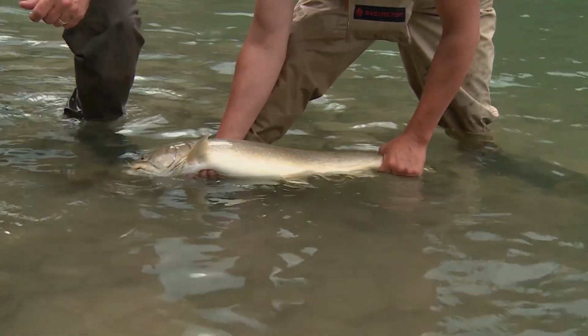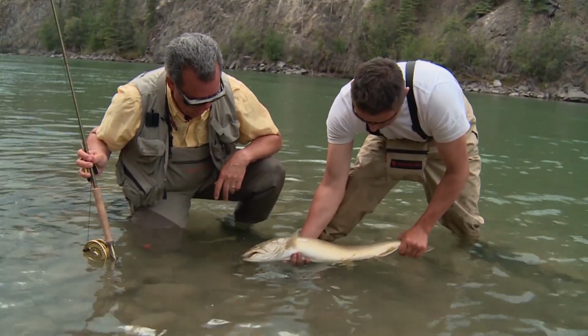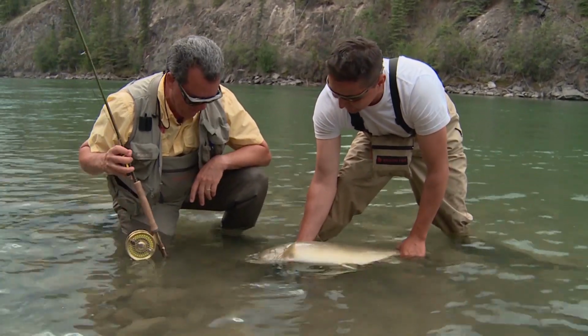I'll get this out of the way. Yeah, that's beautiful, isn't that? With the colors on them and those pink dots down the middle. Just voracious. Yeah, the bigger the fly, the better. Like I said, the bigger the fly, absolutely.